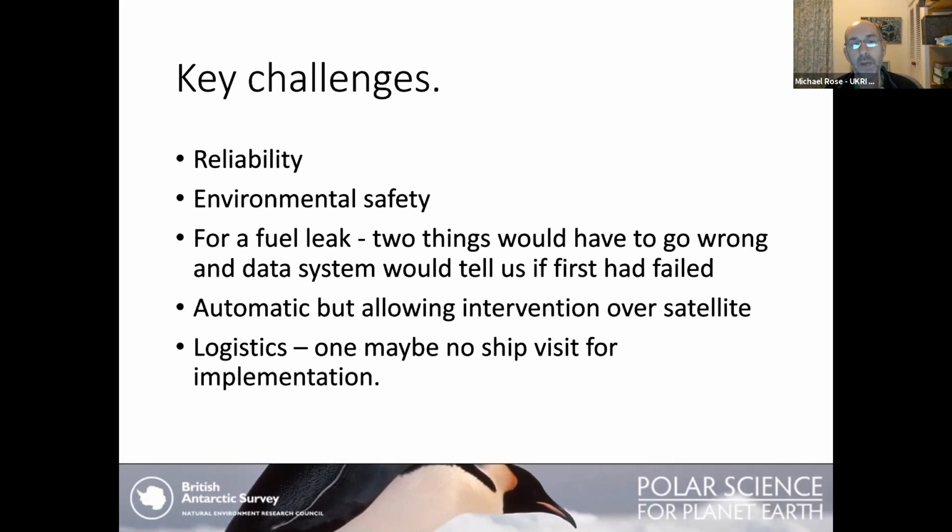And we also wanted to make it environmentally very safe. We wanted to make it very unlikely that we could have a fuel leak. So we expected at our current power usage of about 10 kilowatts, a bit less, that we'd use about 40 tons of fuel a year, and that we would be having to move that 40 tons of fuel from outside bulk containers and into the day tank. And we really wanted to make sure that we didn't lose 40 tons of fuel into the snow, and we weren't going to have an environmental disaster.